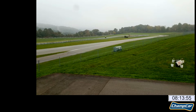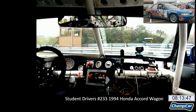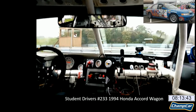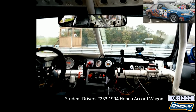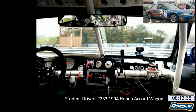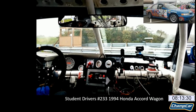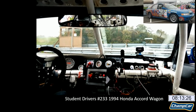There was a test day here, but still there were several competitors who got here late last night, did not get a chance to get out there and get onto the racetrack. One of the in-car cameras we have set up today is in the student driver's Honda Civic wagon, so we'll be riding along with them. Looks like it's going to be kind of a jittery, wavy ride, but we do have a camera there. There you can see the car picture just up above.